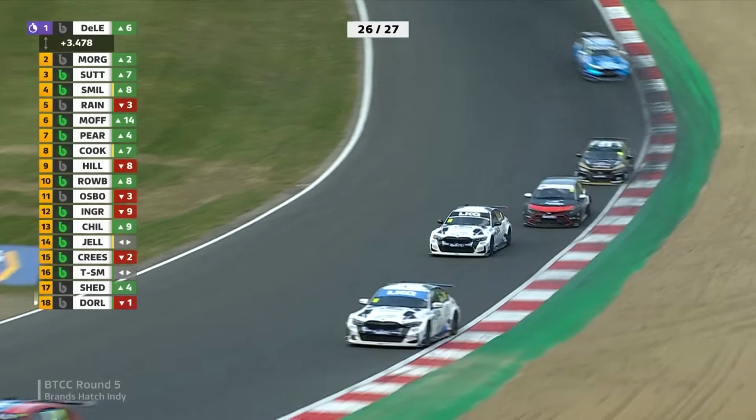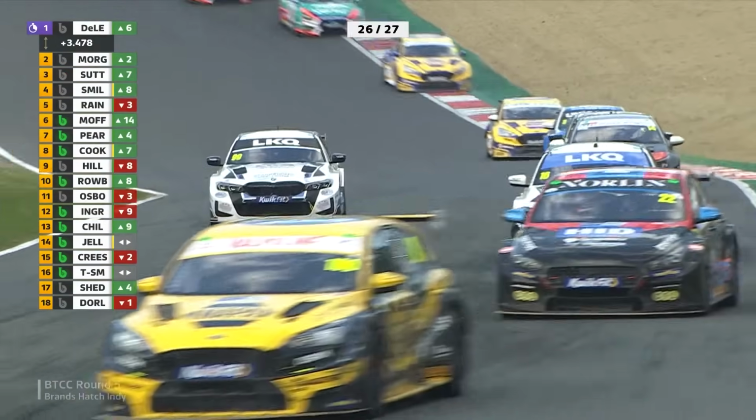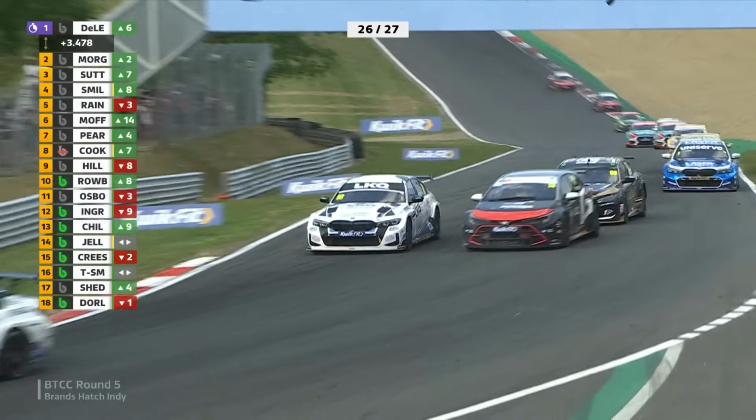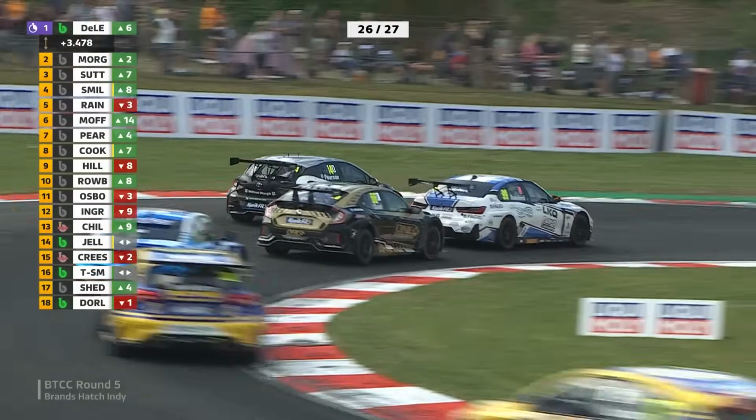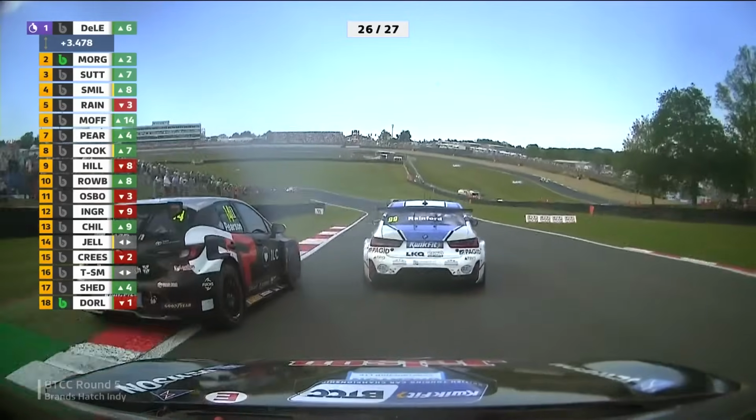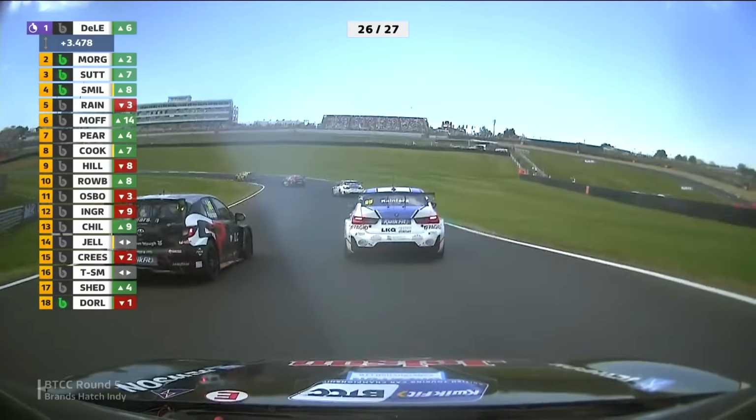So there, Aidan Moffat, somebody else that's had a really impressive drive to get himself up the order, goes ahead of Rainford. Now Ronan Pearson tries the outside, and Josh Cook has arrived at the party as well. Cook 8th at the start of this lap, and he is not finished either. Reverse grid's going to be fascinating, that's for sure, isn't it?